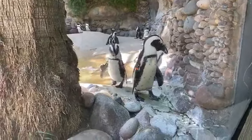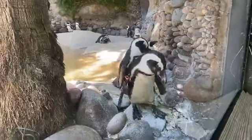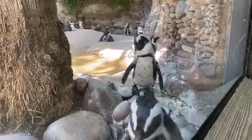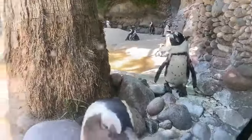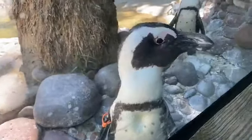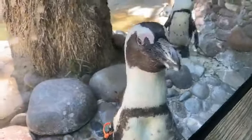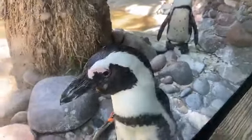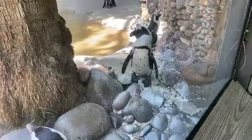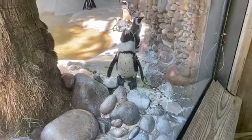In zoos or in human care, they can live well past their natural life expectancy. Out in the wild, they can live anywhere between 10 to 15 years. In zoos, they can live into their 20s. And fun fact, one of our penguins here at the zoo, her name is Rico. She is 35 years old. And if you want to be able to find Rico when you guys come to the zoo, she has a yellow band on her left wing. It actually looks like she's swimming right here in the water.